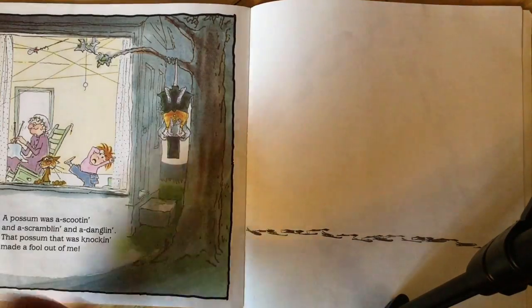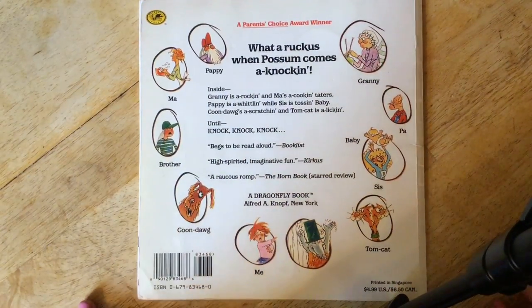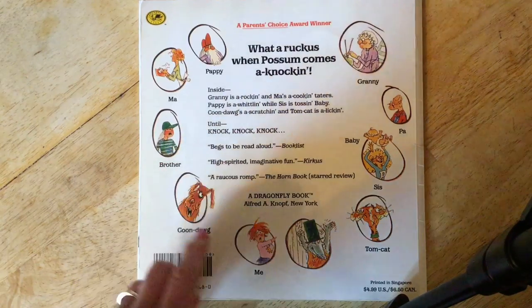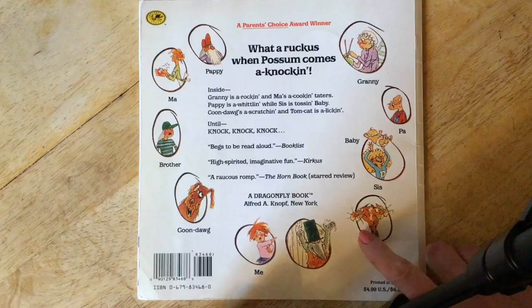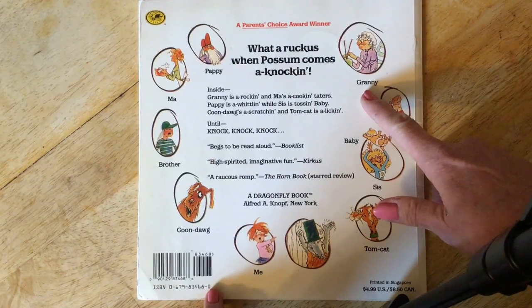All right, I hope you had fun with that book. If you like, when we get back together, you might want to borrow it from me. On the back page, there's a great picture of all the people in it. Pappy, Ma, Brother, Coondog, me, the possum, Tomcat, Sis, Pa, and Granny.